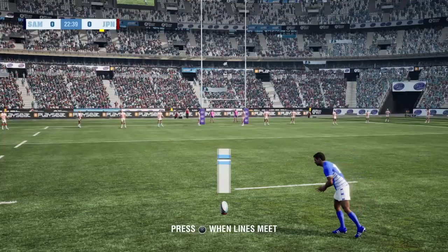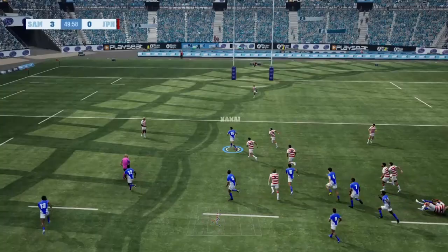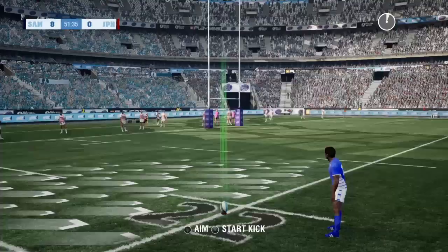23 minutes gone, and that's solid. So 3 points to nil on the 10-meter line, making slow progress. Now Latimo Nana has joined in the line. They've got an overlap here, and surely they've got to score the opening try of this game. Just Samoa, who's having a fantastic World Cup.